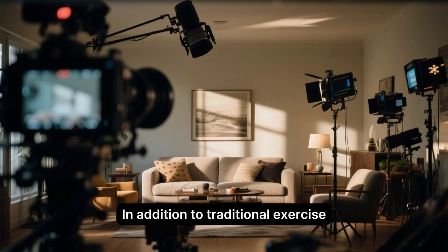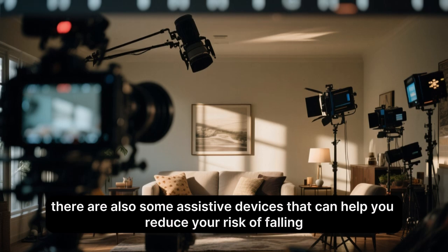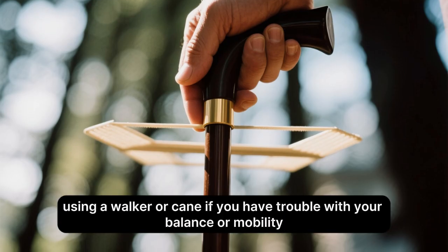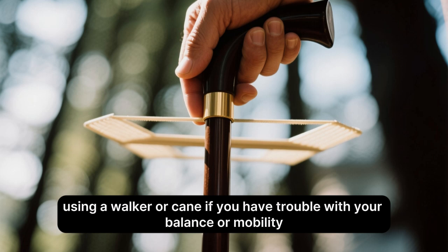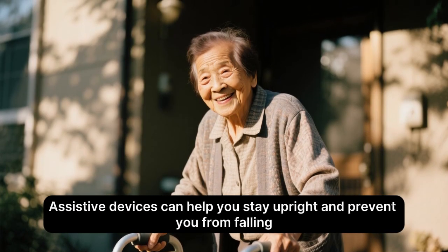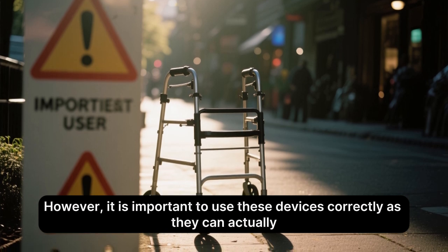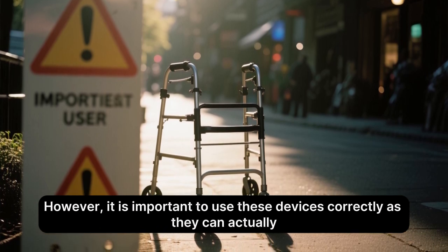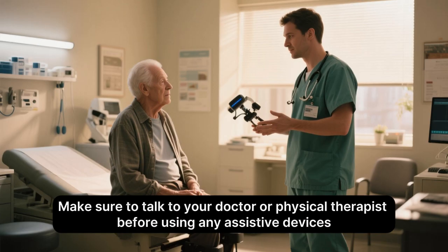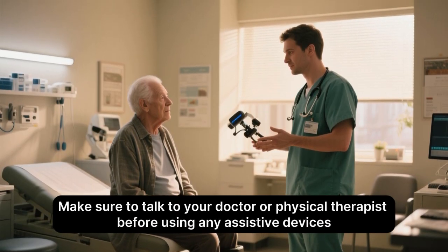In addition to traditional exercise, there are also some assistive devices that can help you reduce your risk of falling. For example, you may want to consider using a walker or cane if you have trouble with your balance or mobility. Assistive devices can help you stay upright and prevent you from falling. However, it is important to use these devices correctly, as they can actually increase your risk of falling if they are not used properly. Be sure to talk to your doctor or physical therapist before using any assistive devices.